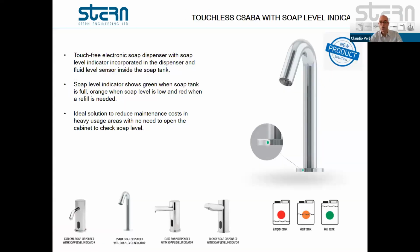Continuing with the touchless soap dispensers, most of our lines are with the soap level indicator integrated in the spout, integrated in the product. We think that this is a great innovative solution, especially for maintenance personnel. So the products on the bottom are all available with the soap level indicator. In this case, unlike the one that you can refill from the top, this product comes with a 6 liters soap reservoir, ideal for high traffic areas.